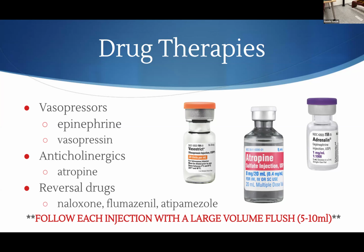Reversal agents are super duper important, right? So if you have a patient that arrests while you have them under sedation or anesthesia or what have you, make sure that you reverse anything that you absolutely can, because these drugs are just going to be working against you, especially something with significant cardiovascular or respiratory depression as a result of the drug they've gotten, opioid, whatever it may be. Reverse them as soon as you possibly can, and that absolutely can help the outcome of your code.